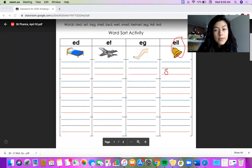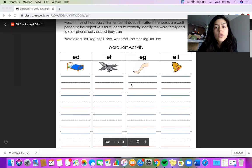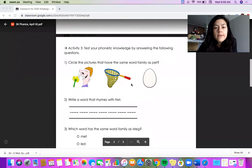I heard a blend, if you remember. Sm, sm, sm, L. Good. Don't forget all the words that have the L sound, the ones that I picked, are going to have two L's. Okay, so don't forget to put two L's at the end. Once you have put in all of these words, you can move on to activity number three.